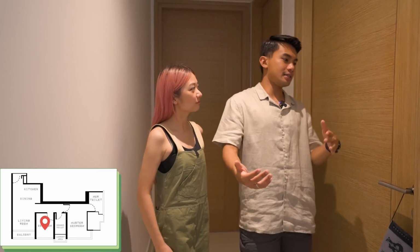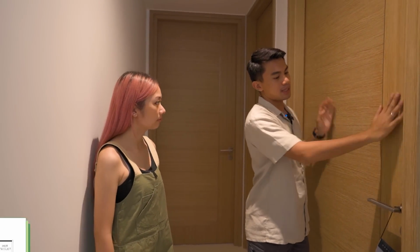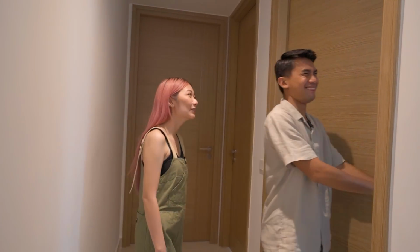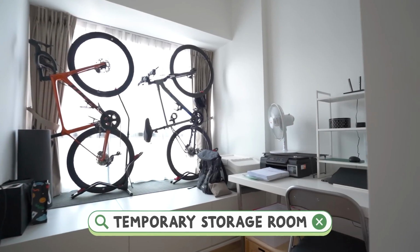Okay, so this is the corridor to the bedroom. This is my housemate's bedroom lah. It's not fully finished yet, so I kind of use it to store my stuff. So currently the whole house is your house ah? Ish lah. Okay, so this is like the storage area for now before the bed comes lah.